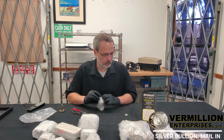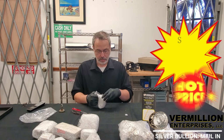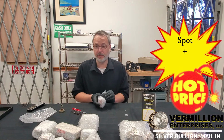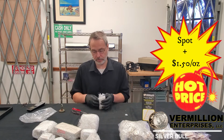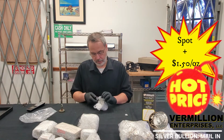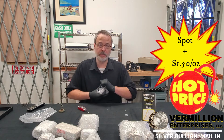Let's see what this is in this little guy here. Generic silver, like those 1 ounce bars and 1 ounce rounds, 10 ounce bars. We sell those currently for the spot price plus $1.50 per ounce. Same with any 5 ounce bars or rounds that we might have in stock. Right now we got a bunch of kilos in stock too. We're selling those for $1.50 over.